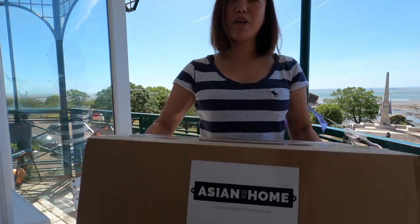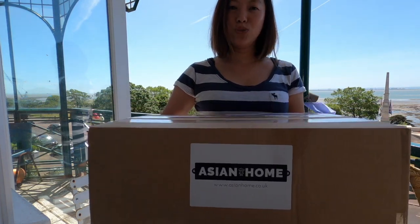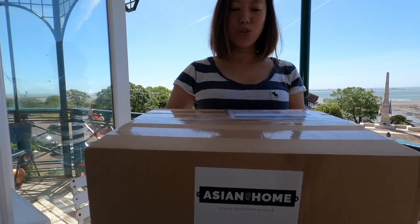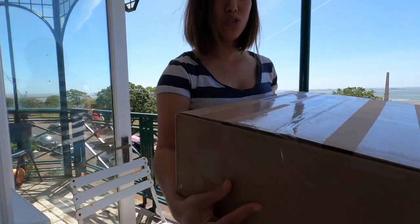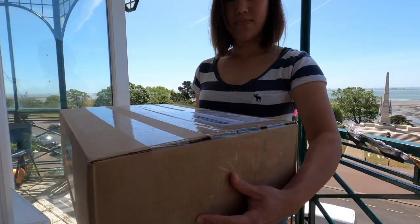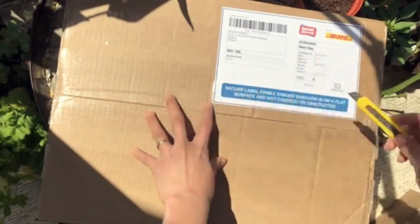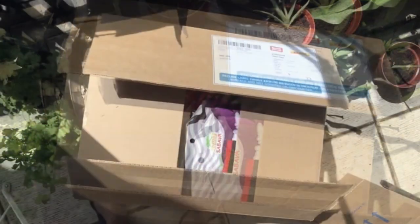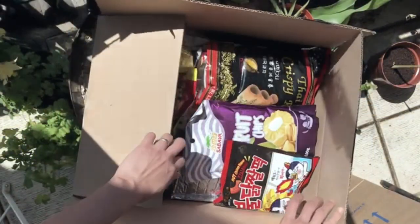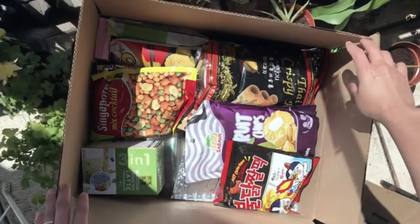This is the day I got my first package from the Asian home, and I would like to show you and share with you what is inside. This box is quite heavy but well packed, as you can see. Then let's take a look inside. Wow, now I know why this box is very heavy.